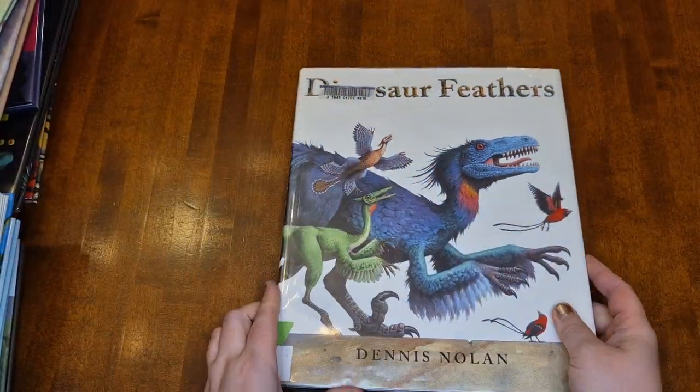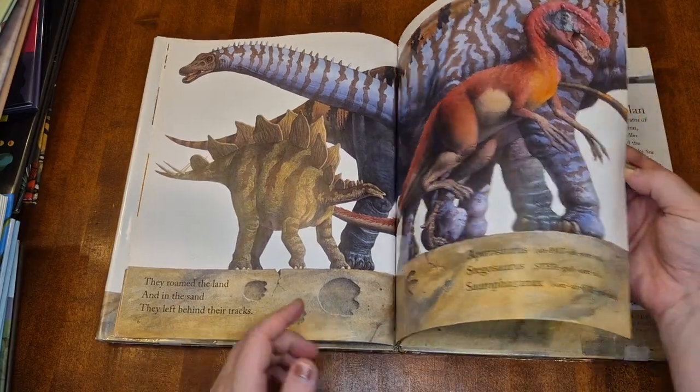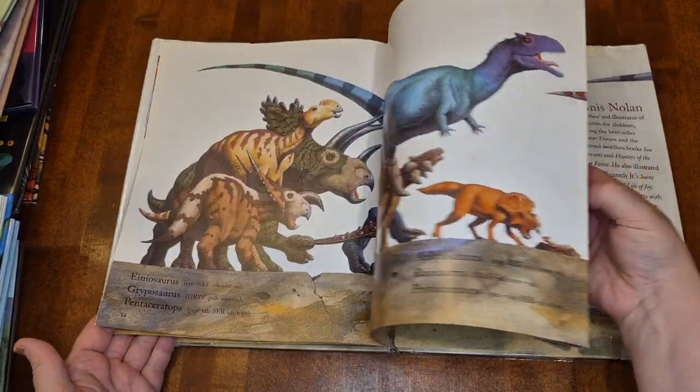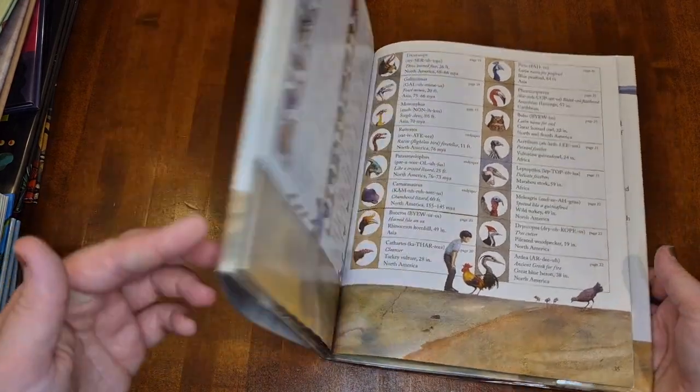This next book is called Dinosaur Feathers. This is just a cute little rhyming book that goes over different kinds of dinosaurs, and then it talks about how they eventually evolved into birds. So that was fun.